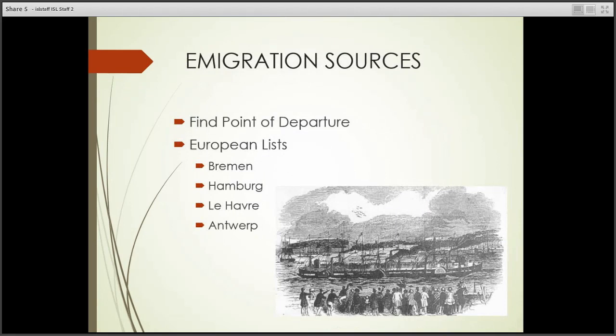With immigration sources, if you know the port of departure, you can look in certain European lists. They're not complete. Of course, World War I and II wreaked havoc on different ports, and of course bombings and things like that, so not all are complete, and some have been destroyed. But you can check Bremen and Hamburg. Those were both very popular ports, especially with Germans. Le Havre might also have been popular depending on the area they lived in, or Antwerp. That could be another spot to look.